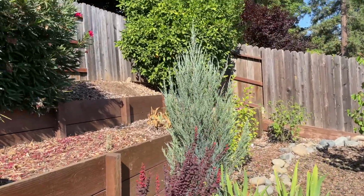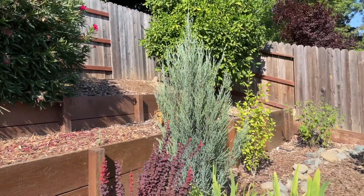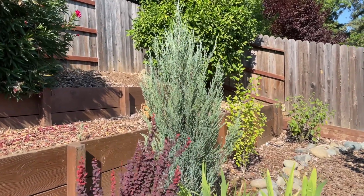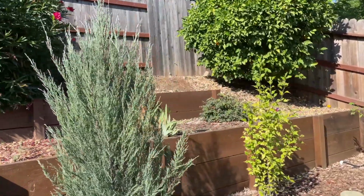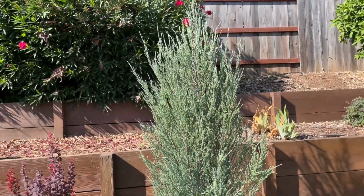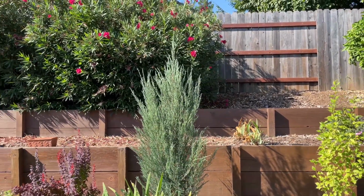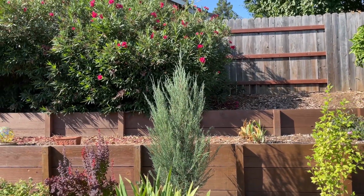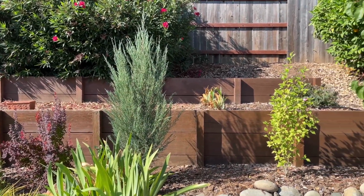The blue arrow juniper I still adore. I wish it was a little darker, a little bluer, because I know when I saw it in the store it was amazing. This one has still remained more green than I had intended, but I still love it, and I hope to get more. And I might have to do the skyrocket juniper. They both stay relatively small. The skyrocket gets a little bigger.